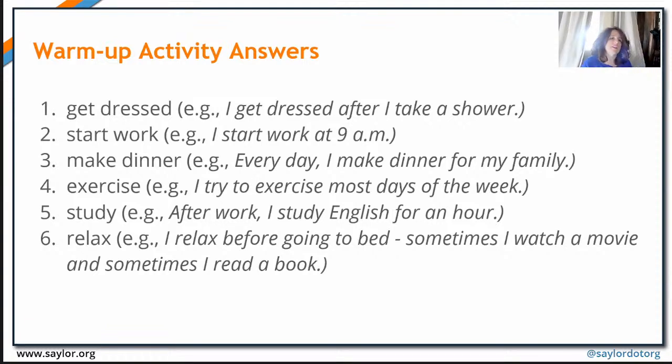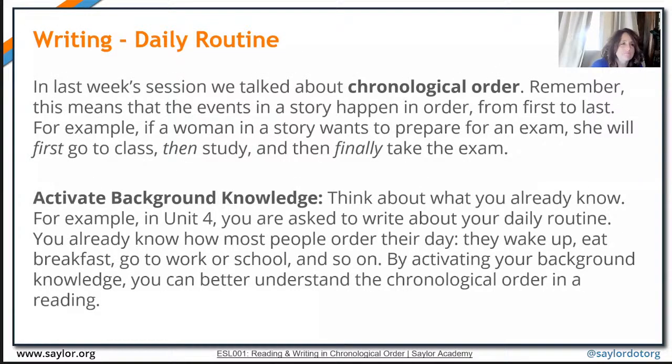So you can hopefully get a lot of these from just taking a look and deciphering them and thinking about how they fit into your daily routine. So excellent work, all of you who were able to get some of those answers in.